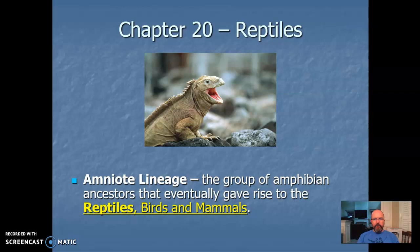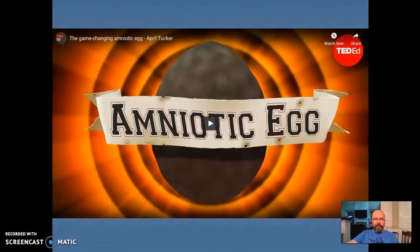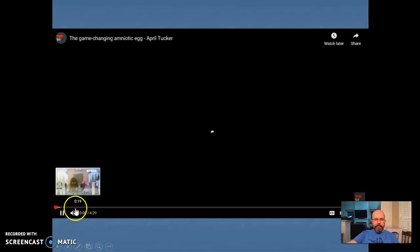The amniote lineage is that group of organisms that are connected by what we know as the amniotic egg. So this is a group of amphibian ancestors that eventually gave rise to first the reptiles, later the birds, and then eventually the mammals. So we need to go into a little bit of detail about this amniote egg. So we're going to watch a short video looking at the amniotic egg.